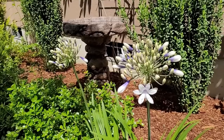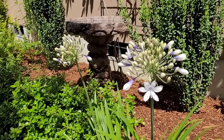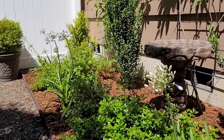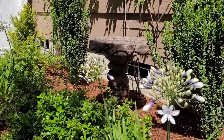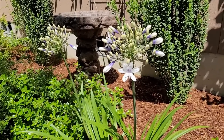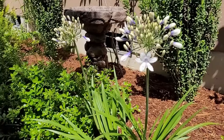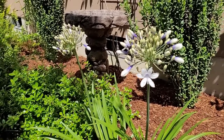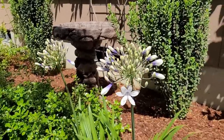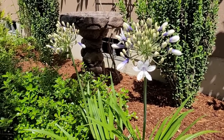This particular variety I have chosen is actually a dwarf variety, and it is perfect for edging and mass planting, which is my goal here. I hope that we just have really large clumps here in a couple of years. These large flower clusters will emerge usually about late spring to early summer. And by golly, they are right on time. So yeah, partial to full sun.